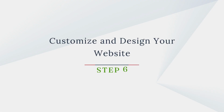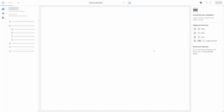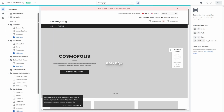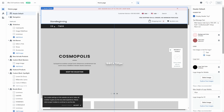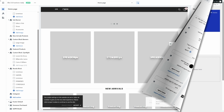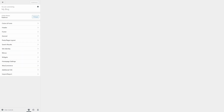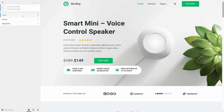Step 6. Customize and design your website. So, after you've installed a theme and plugins, the next step is to customize it to make it unique to your website. This involves adding or replacing the information in the theme or template with your own content. Many users like to change things up by adjusting the fonts, colors, and layout of their websites. This is the perfect opportunity to make your website stand out from the rest.